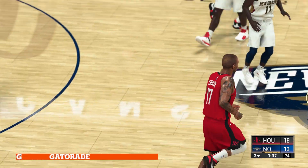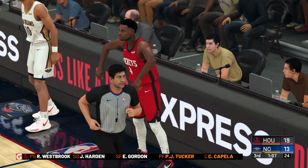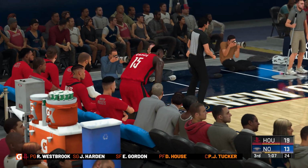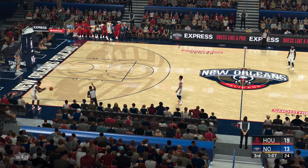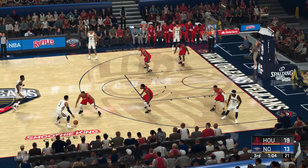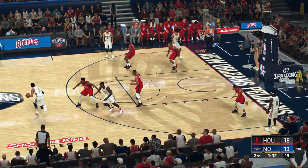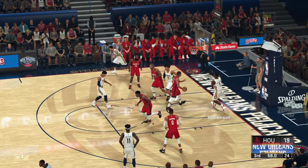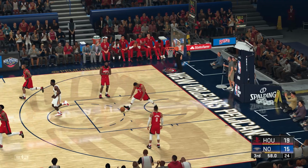So for the Pelicans, Hayes checked in for Favors. Josh Hart comes in for Brandon Ingram. And J.J. Redick is subbed in for Lonzo Ball. Daniel House has checked in for Houston. And now around 2 minutes gone by in this half. And he's going up for the alley-oop. And the dunk by Williamson.